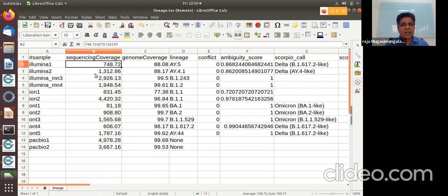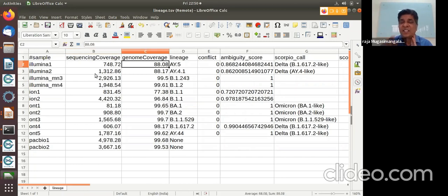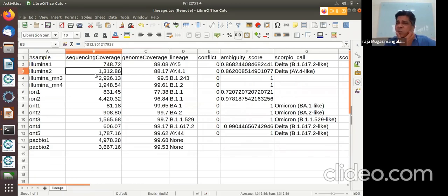So you can see this is sequence coverage. This is what people always ask: what is my X coverage? It's a 750X coverage. And this is genome coverage. There is a 30 kb viral genome. What percentage of the genome is covered? 88% of the genome is covered. I think these are Illumina we downloaded from someone's upload to the NCBI database. I think the primers were old primers, I guess.